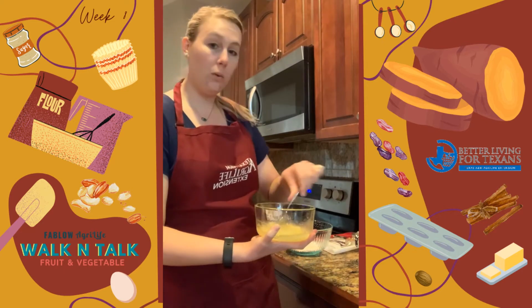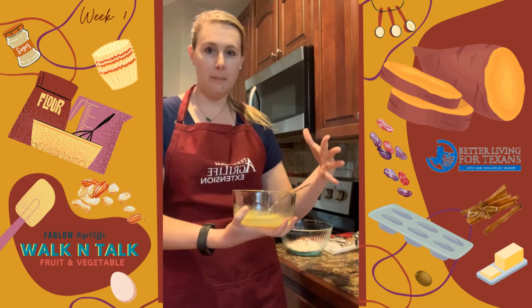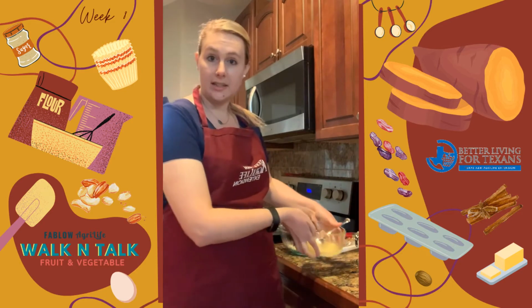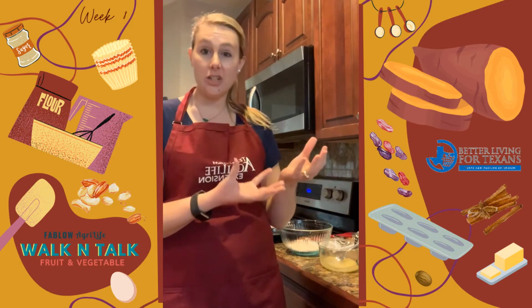You want to keep your wet ingredients separate from your dry ingredients until the very end when you combine it. And that has to do with the baking powder that's in there. You don't want to get that chemical reaction starting too quickly.